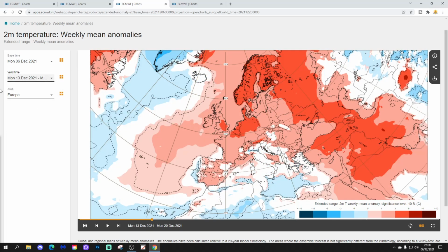We go significantly above average with temperature in nearly all areas, to be honest. Even under the centre, I'm a little bit dubious about that, because under the centre of the high pressure, you're probably going to get inversions going on over the continent, so you'll get frost and fog. But the model is not really able to pick up on that low level cold. The model will be looking at the upper air temperature parameters and assuming that what you have in the upper air temperatures, you have on the surface.